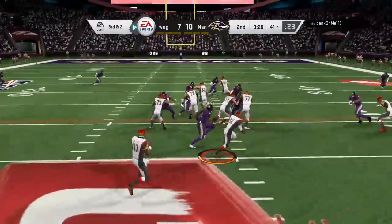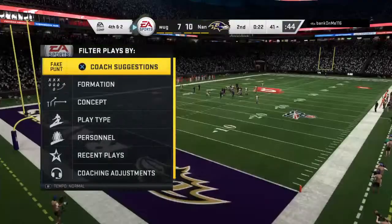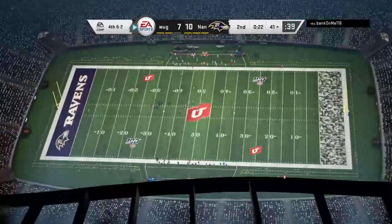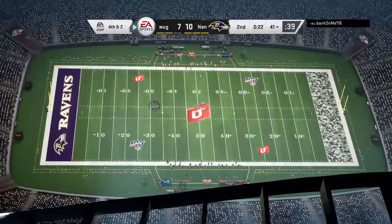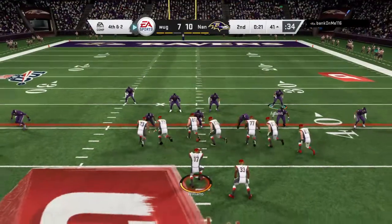So 3rd and 2, this quite possibly 4-down territory, though, if they're stopped. And he won't be close to a first down as he runs into a wall right around the line of scrimmage. That'll bring up 4th. They had the 8-yard gain on first down, but unable to do much from there. Too long for a field goal, too short to punt. That in-between range, and they'll go for it on 4th down.